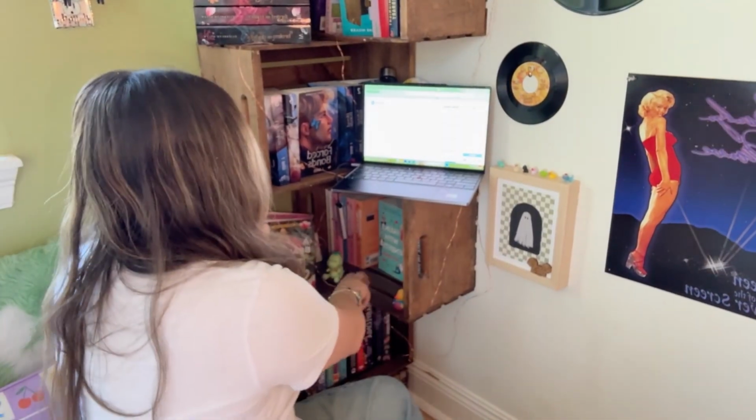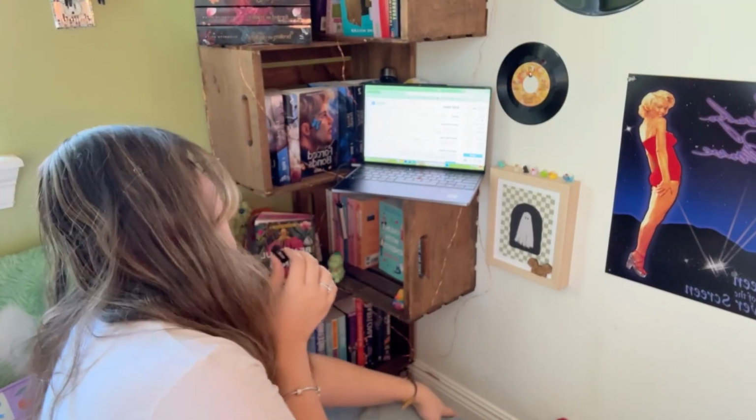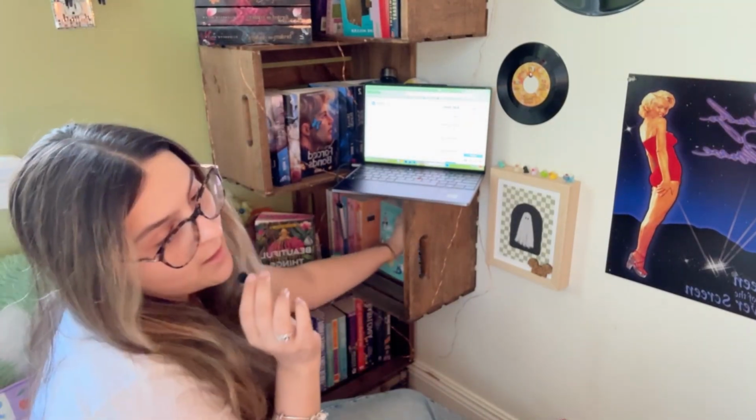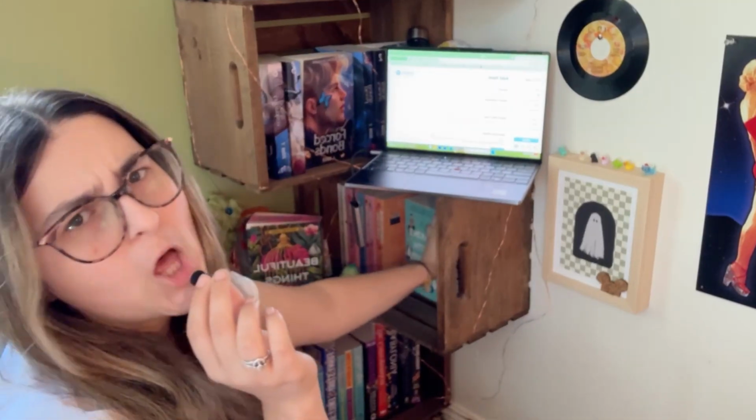Okay, and then moving on up here, this is my romance shelf. But these are some of my favorite romances. These are my why choose rom-coms. I love them. I love them a lot.